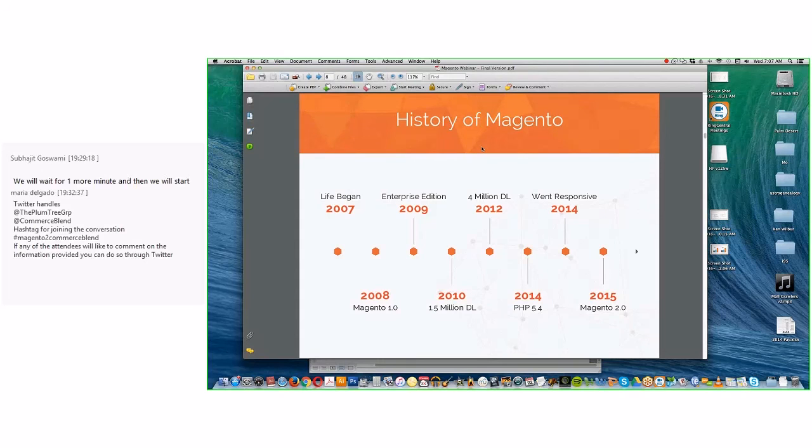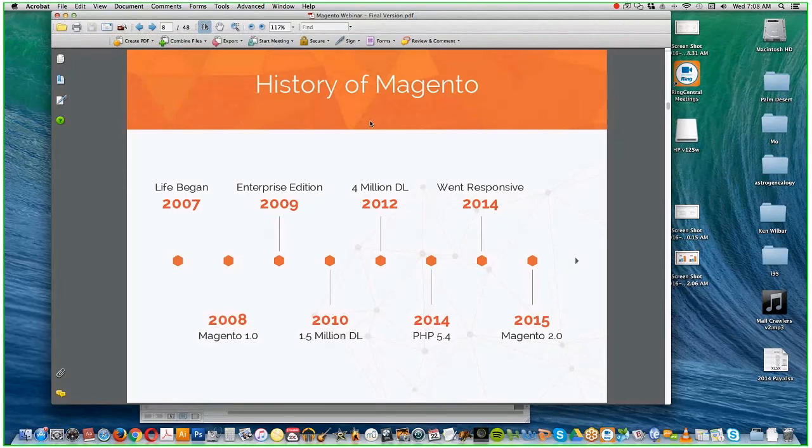And looking back at the history of Magento, Magento entered the world in 2007. Back in 2008, they introduced Magento 1.x. By 2009, Enterprise Edition had come onto the scene, and a year later they had over 1.5 million downloads, up to 4 million downloads by 2012. And in 2014, adopted PHP 5.4, and also in 2014 went responsive for the first time. Of course, at the end of last year, for those who've been following, Magento 2.0 was introduced.